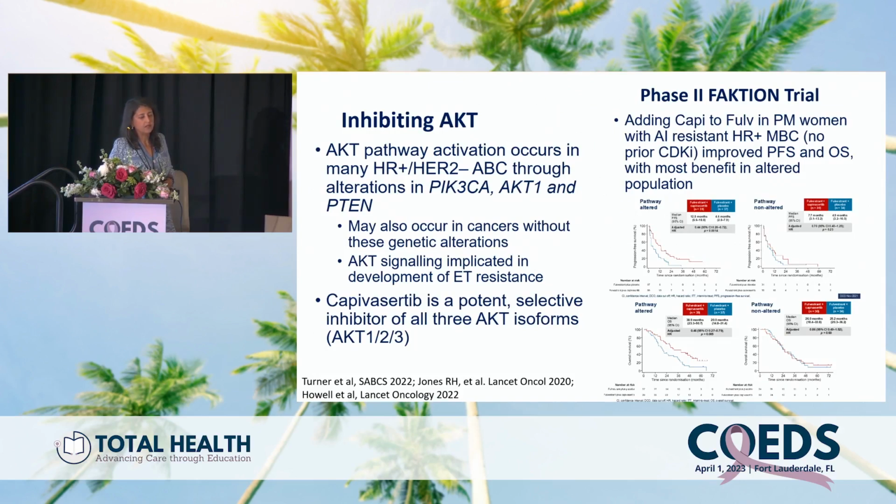We know that AKT signaling is implicated in the development of endocrine therapy resistance. Capivasertib is a potent selective inhibitor of all 3 AKT isoforms.